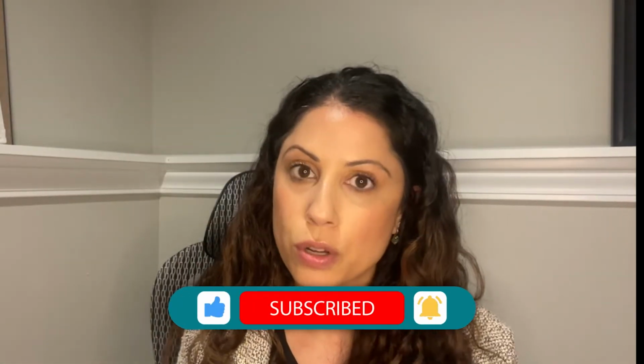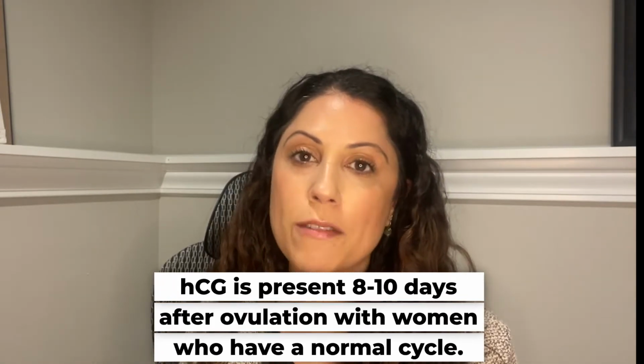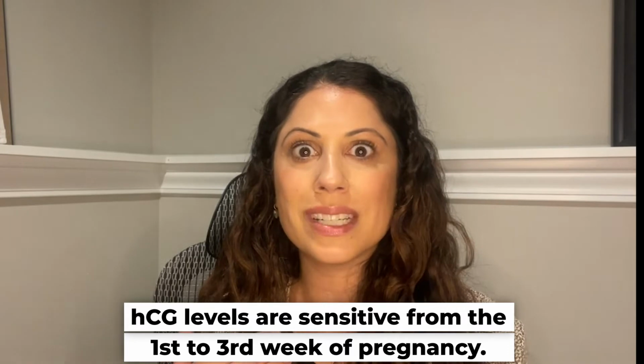HCG is present in maternal circulation about 8 to 10 days after ovulation in women who have a normal 28-day cycle. The normal range for HCG concentrations varies quite significantly across pregnancies, so we don't generally use this to determine how far along you are or your gestational age. However, HCG levels are very sensitive in the first 1 to 3 weeks of pregnancy. Therefore, when an HCG level is detected and is rising normally, this is likely indicative of a normal pregnancy in the uterus. A line on a home pregnancy test detects the pregnancy hormone in your urine.